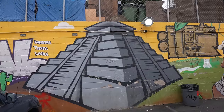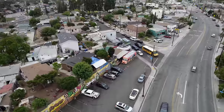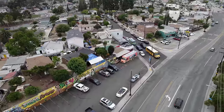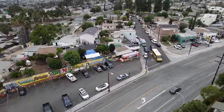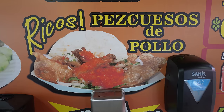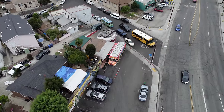And this place is very unique. Taco Santa Rita, that's what it's called. Taco Santa Rita, Estilo Jalisco. But they got something very specific, very special, something very delicious that people drive far for. It's called pescuecitos de pollo. Chicken necks. They're deep fried, but it's so good. Santa Rita, Jalisco.